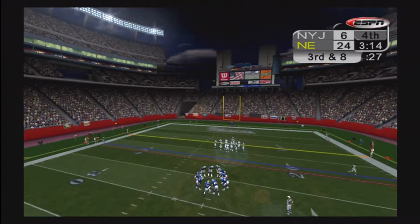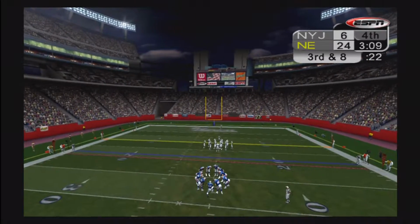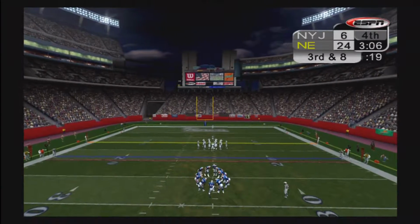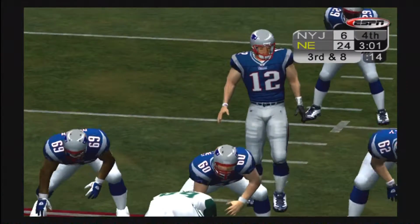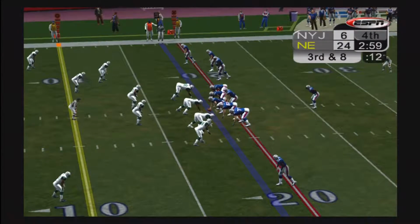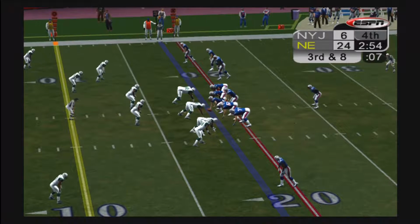Well, not much of a gain there, and they will face third down. Third and long, too, Dan. Big play coming up. Third and 8, ball at the 18-yard line. Single back.